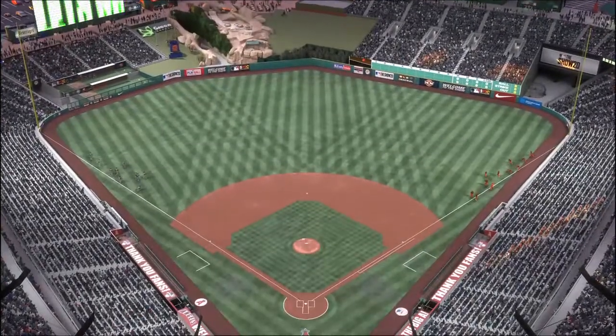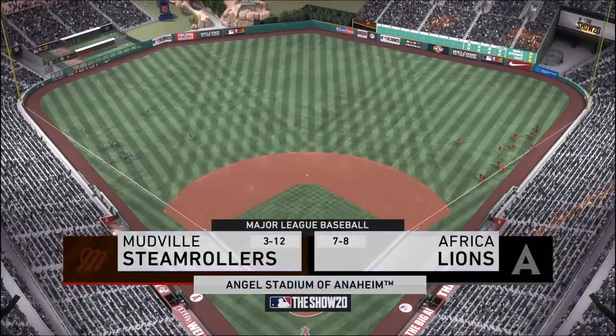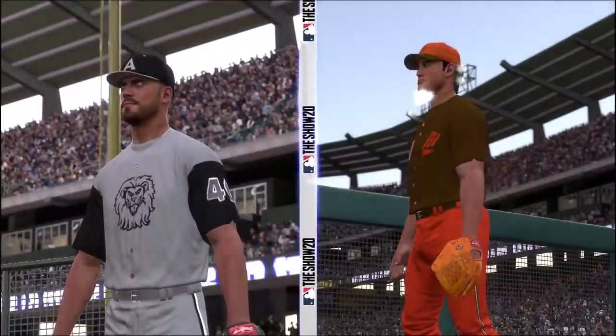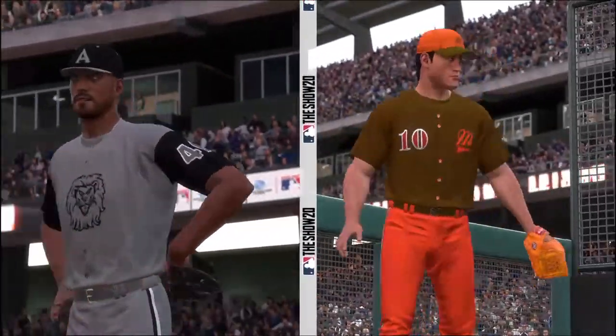We are under the lights this evening as we get you set for another edition of Baseball on the Show. A good matchup here for you tonight between the Roadrunners and the Lions. It's going to be a premier pitching matchup. Two of the league's hardest throwers go head-to-head next.